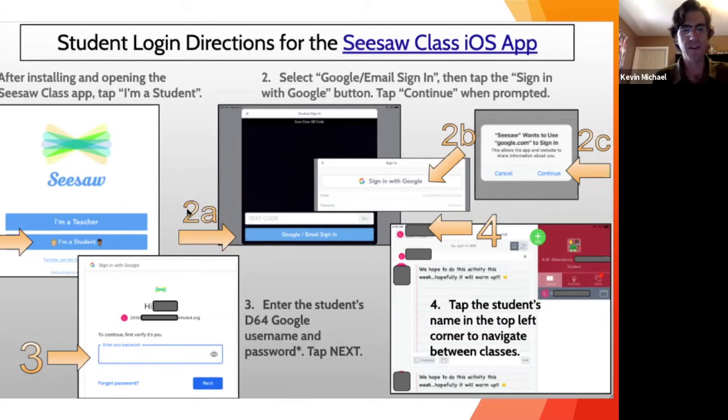As you see in screen 2A right here, they'll click a blue button in the app that says Google/email sign in. And then, as you see in 2B, they'll click another sign in with Google button. So there are 2 Google buttons to click on in the app. They click on the blue button. They don't enter a code because there's a place for a text code on that screen, but we're not going to use join codes or class codes in Seesaw this year.